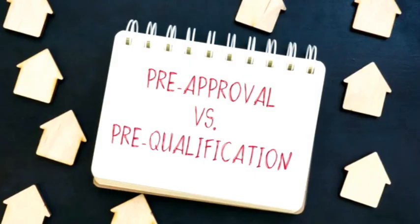And at this point, let's go over the difference between being pre-qualified and pre-approved, because that's a common question. Hey, what's the difference between being pre-qualified for a home and being pre-approved for a home? And the difference is basically the level of documentation.